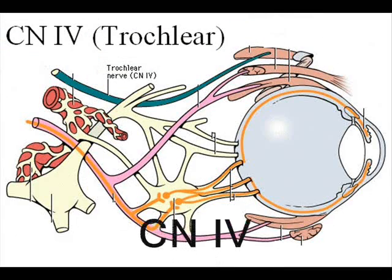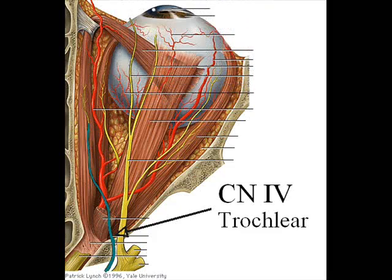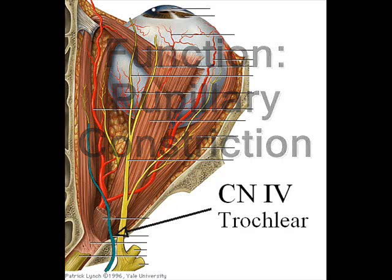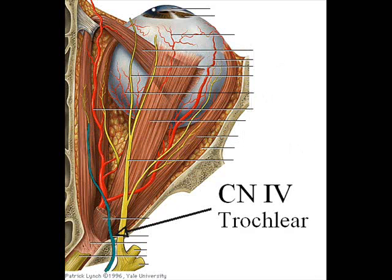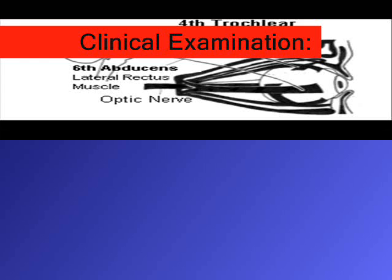The fourth cranial nerve is the trochlear nerve. Its function is pupillary constriction. Clinical examination, it is an assessment of size, shape, and equality of the pupils.